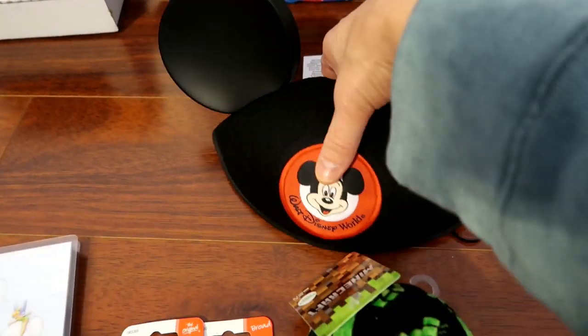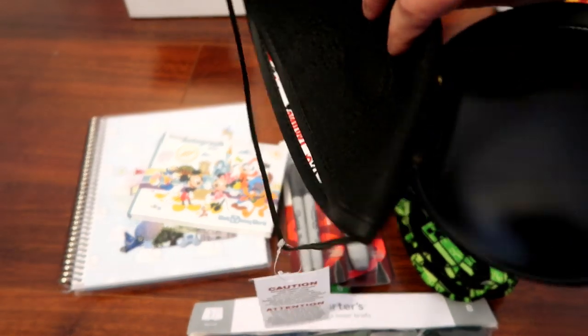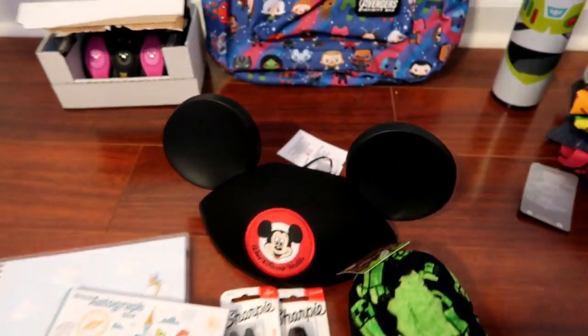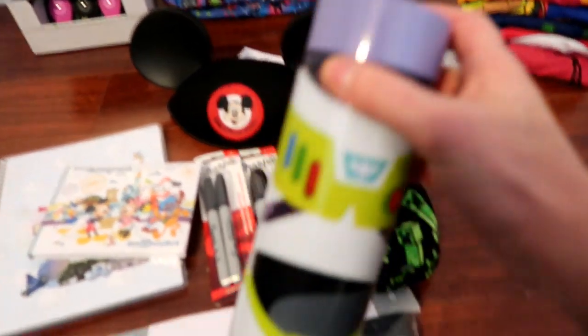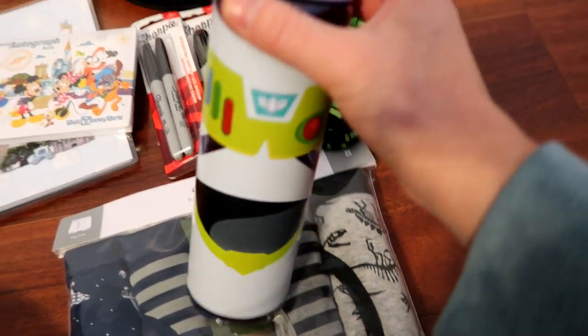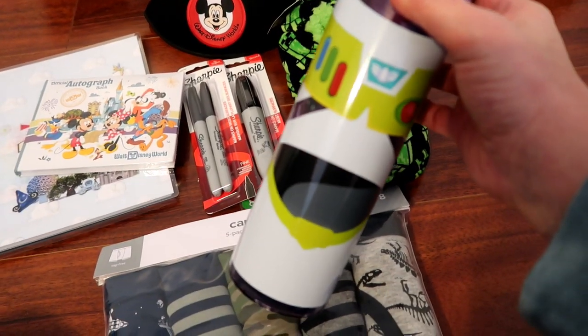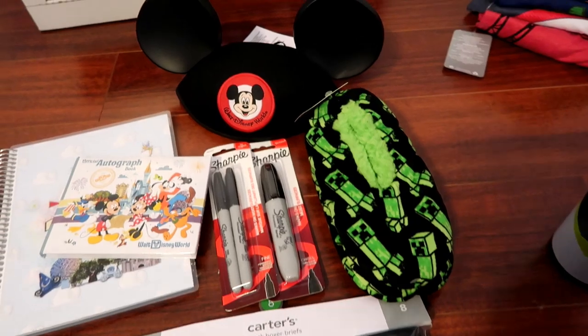This is the hat, the ears he's getting. We didn't get it monogrammed because, honestly, he's not going to probably be about the ears. My nephew's got the same ones. His water bottle is Buzz Lightyear, and this came from Shop Disney like the other one did. And I think my nephew got Iron Man. I think he did. There were several that you could get.